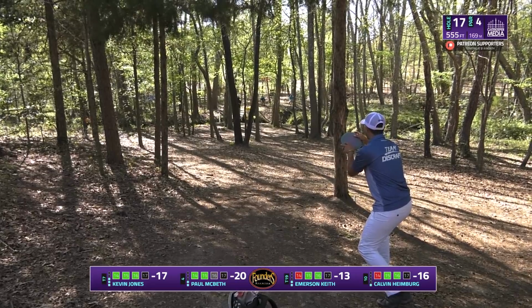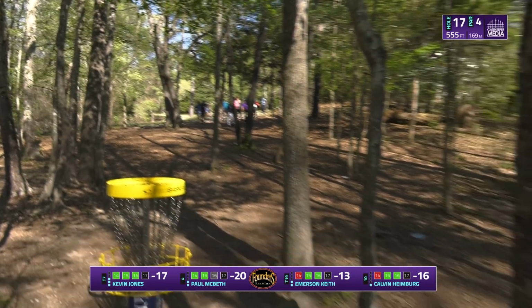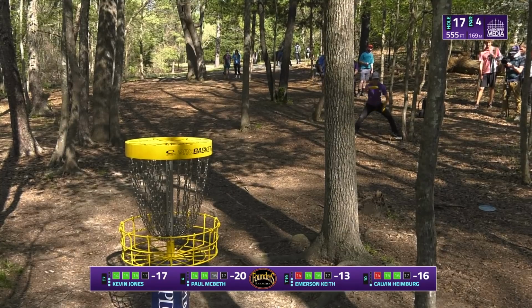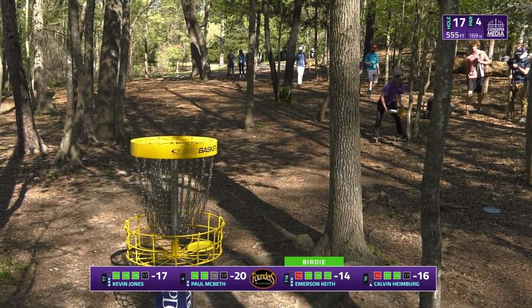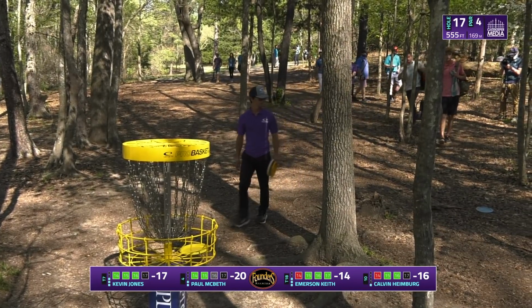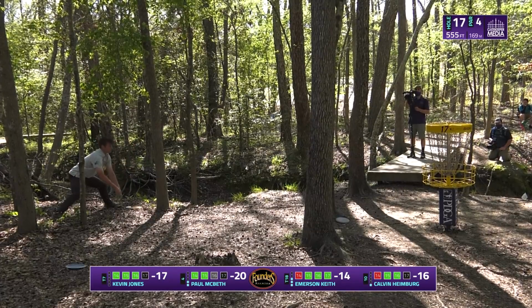You really wonder if Paul wants this eagle. It looks like he did. Yeah, I mean, with the OB all around the basket, you wonder if he's checking scores to see if he even has a shot at winning. And Emmerson with the turkey there, getting him back to 14, trying to bring his round back just a little bit. I know he's starting to feel a little better.